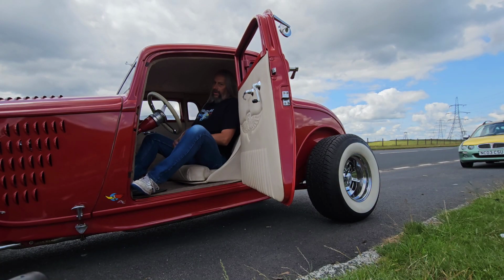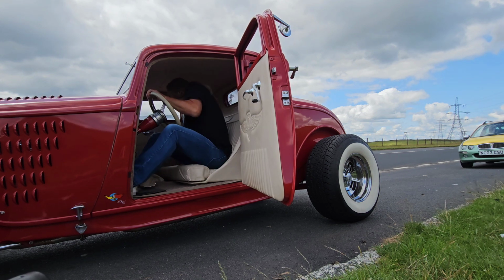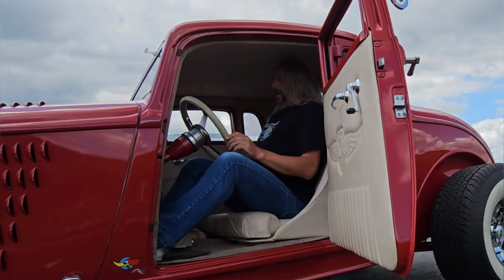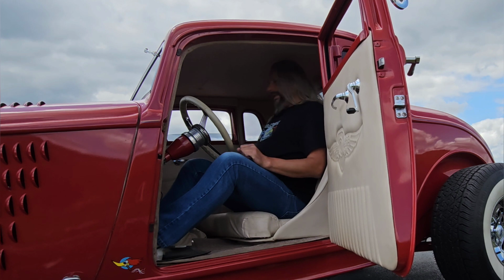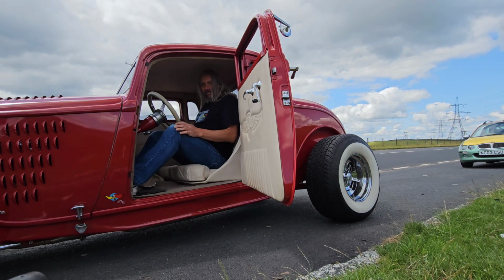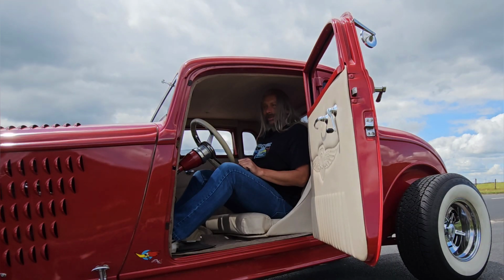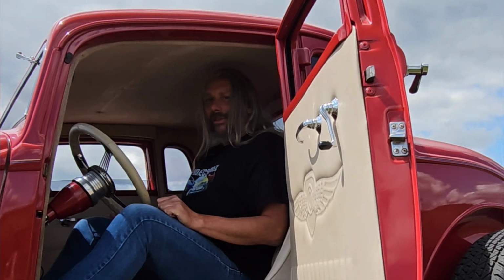As you would imagine, there's not masses of room in this car. It is a strict two-seater, although I'm sure when this car was new they'd try and cram 3 or 4 in. It's got a lovely big leather steering wheel, and the seating position, look how high up my knees are, like you're riding a horse. That's probably what it feels like to drive. Not that I'm going to find out.